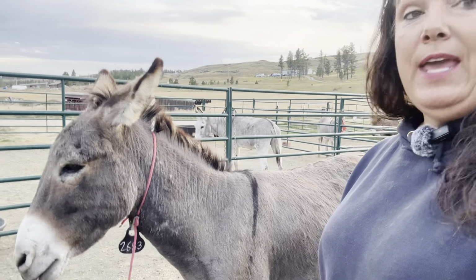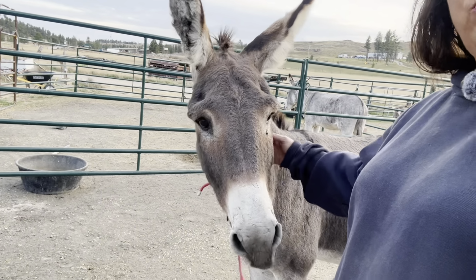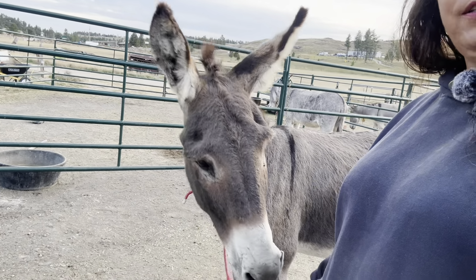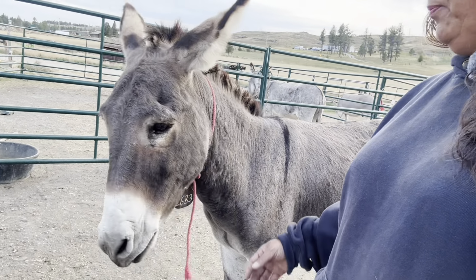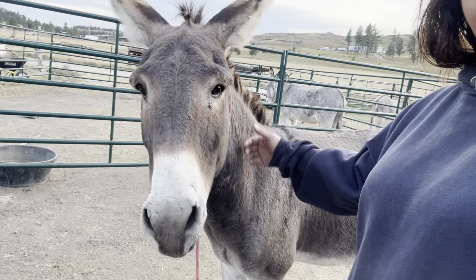And while they're eating, if they have a big mouthful and you're going to pet them, if they stop chewing while you're petting them, that means that they're nervous. So the other way to do it is the countdown. So we can go 5, 4, 3, 2, 1, deep.